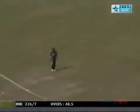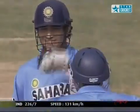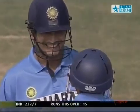Now that's gone a long way. That's cleared everybody. It's cleared the boundary by a good 15 yards. That's a big one from Irfan Pathan. Another big over. 232 for 7.